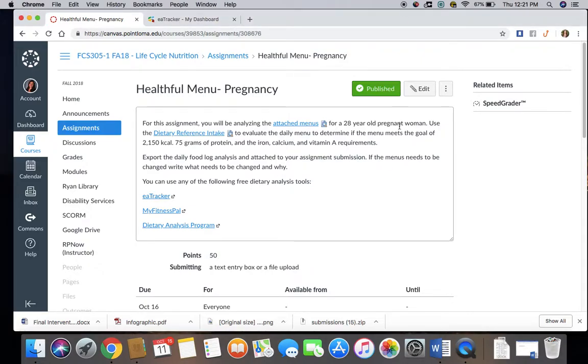Alright, this is going to show you how to analyze the healthful menu for the pregnancy. Here are all of the options. You can use eTracker, MyFitnessPal, or the Dietary Analysis Program. You're going to be looking at protein, iron, calcium, and vitamin A, as well as making sure that the menu meets at least 2,150 calories and 75 grams of protein.